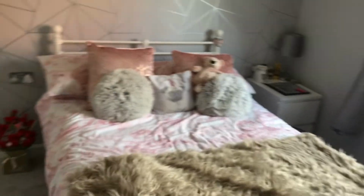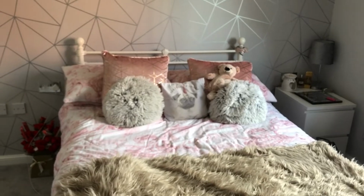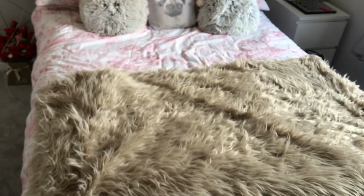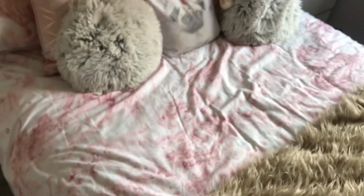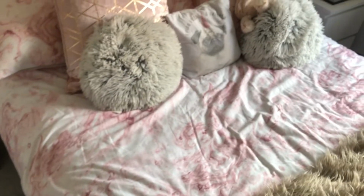But here is our double bed. This is actually a 3-quarter bed. Again, I can't remember where we got this bed from, because I've had it for so long. I've just got this really nice throw over on the bottom of our bed, which is from B&M. Then my amazing marble duvet set, which is a bit creased because I've just been sat on it. Obviously this is from B&M. I got this for my birthday. This was £15 for a double.